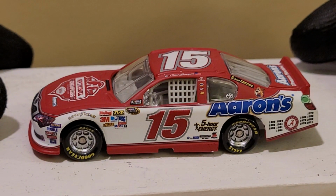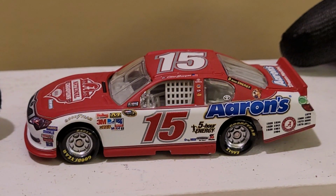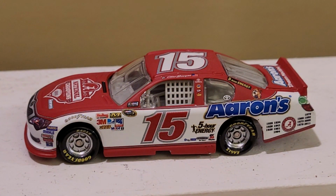Goodness gracious, man. Who doesn't love the Aaron's Dream Machine car? Beautiful diecast, great looking car. I love the little details on this thing. It really does stand out very nicely.